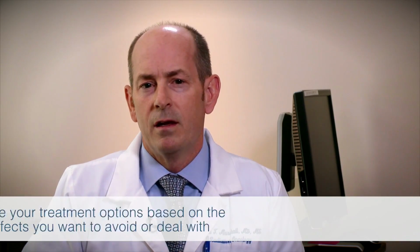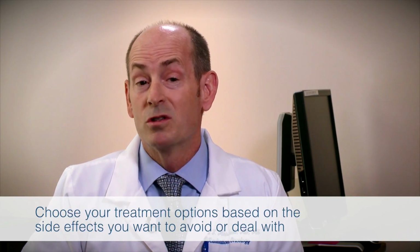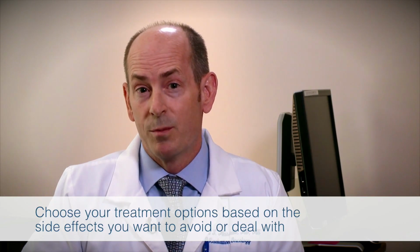Side effects from surgery do happen, just like they do with radiation. The difference in these treatment approaches is in the toxicities that may happen, and the way people choose between surgery and other treatment options is by the side effect profile that they want to most avoid or that they're most willing to put up with.